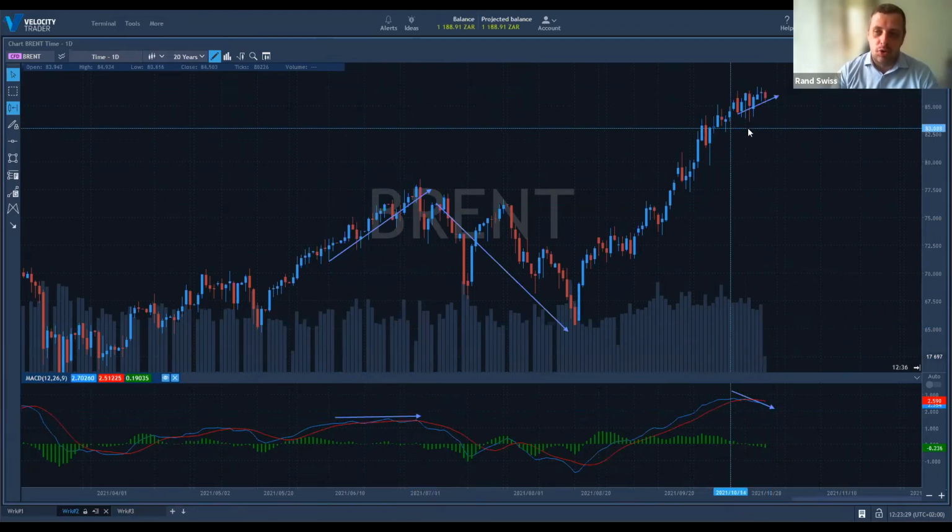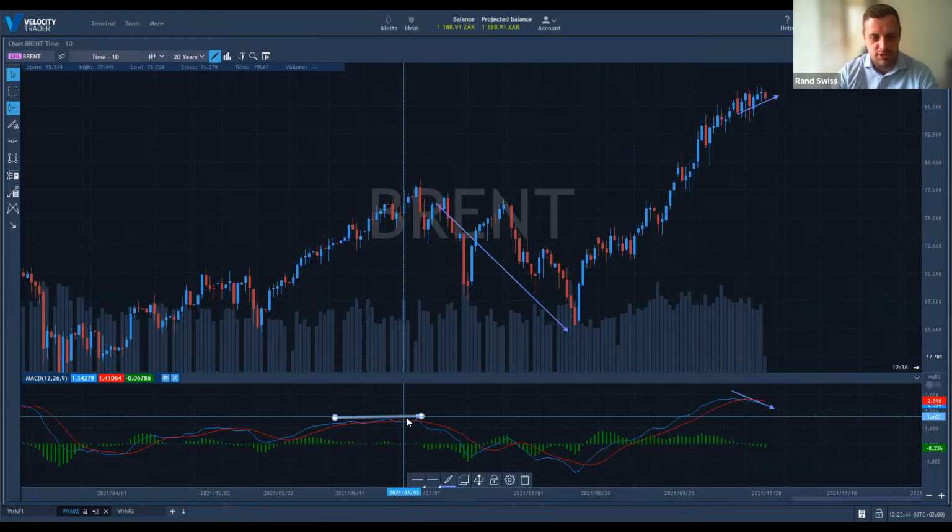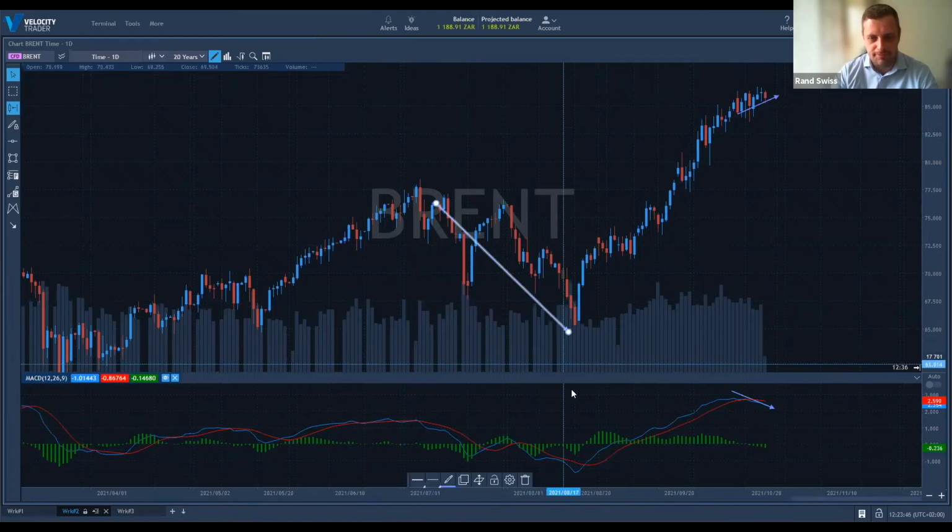So looking at oil, this is a possible signal, like, oh, there's a bit of a divergence starting to form here. Possibly oil prices can come down. I should start looking for other signals as to maybe taking a short position on oil.